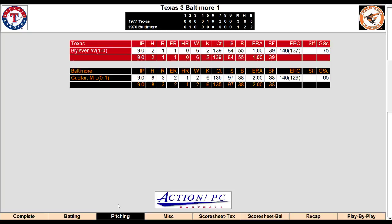As Earl from Tenacious Strats says, Blyleven pulls it out. I was thinking to go into Barker. I really was. And I was like, you know what? I'd bring in Len Barker and the guy'd hit a home run off of him and it would be a tie game. This is a very fun game. I like Action PC. I like all 3 games I have. They all play a different way, so I like them all.